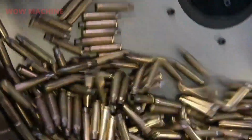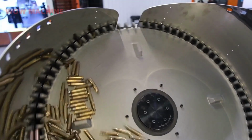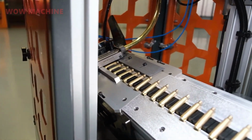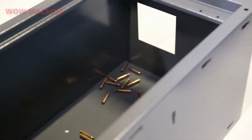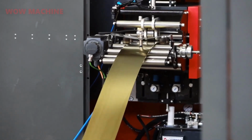An automatic ammunition factory is a manufacturing plant that uses advanced technology and automation to produce ammunition for military, law enforcement, and civilian use. The factory is designed to produce ammunition efficiently and quickly, with minimal human intervention, resulting in increased output and reduced labor costs.